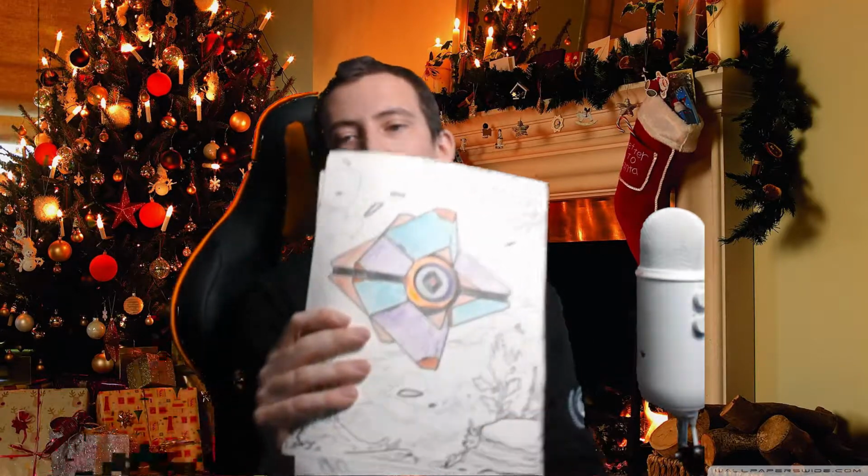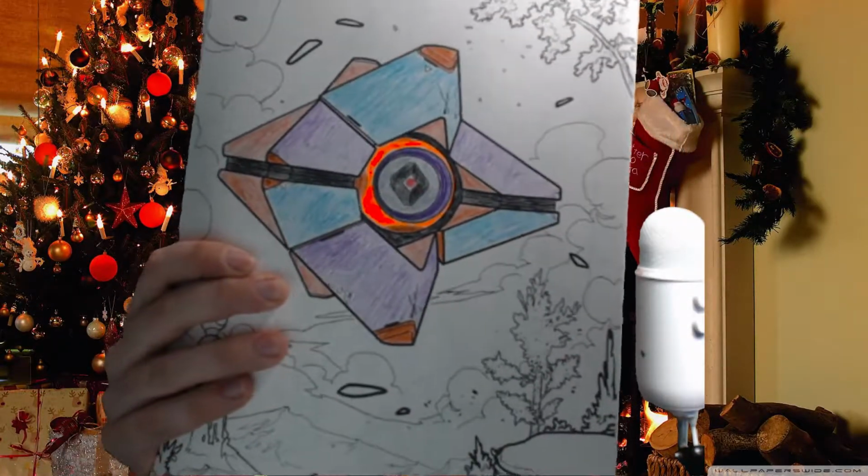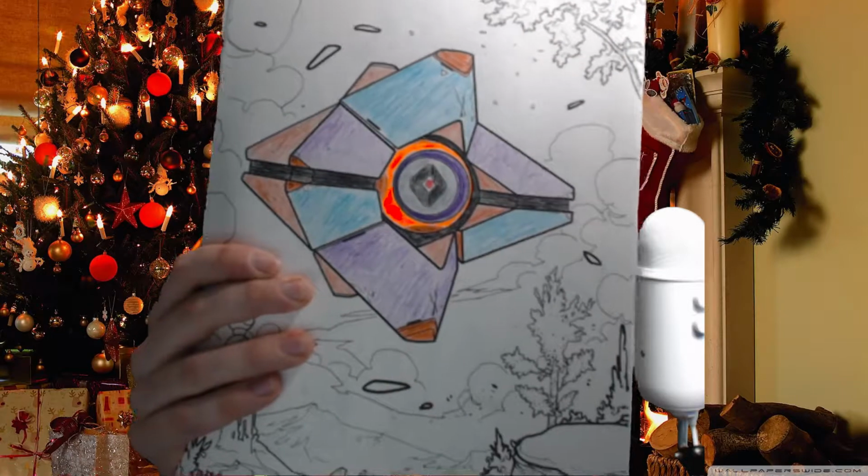And so we have it. I know I've not done the backgrounds just yet, but at least I've coloured in my ghosty. So what do you think of my ghost, everybody? Did I do good?